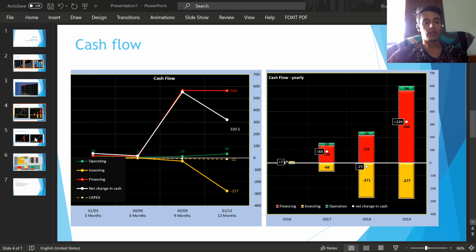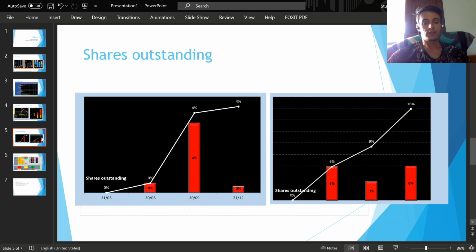Now let's look at the share outstandings, just to have a quick look. Over the last 4 quarters, the share count increased by 4%, and over the last 4 years by 16%, which is quite acceptable for such a growing company, which sometimes dilute a lot. So this is not too much of a concern.